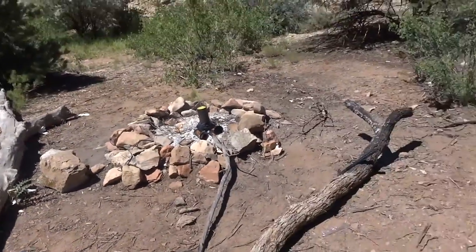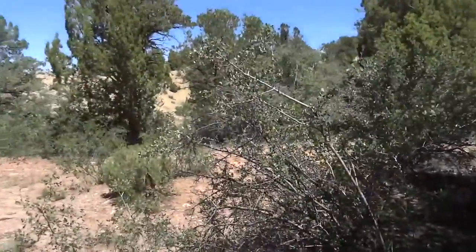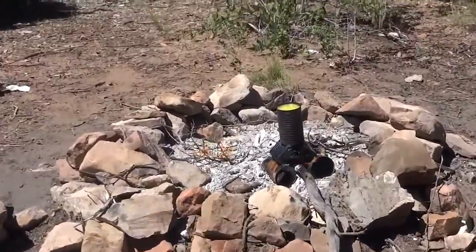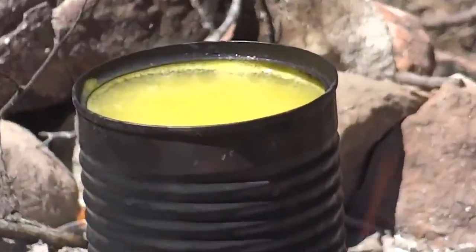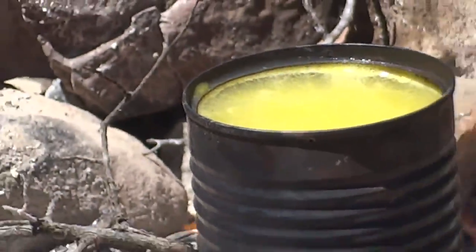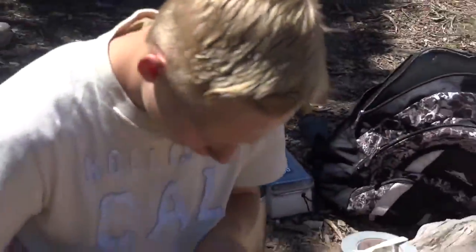Nice. So yes, we got more wood from the tree over there. Thank you. I think your breakfast is almost done, fam. Is it bubbling? Yeah, it's cooked around the edges. So yeah, it's pretty good. So yeah, let's get to eating.